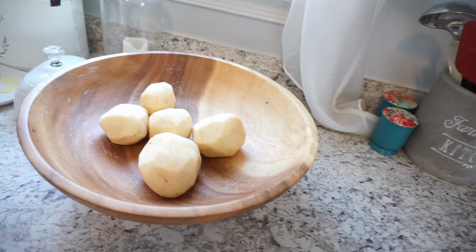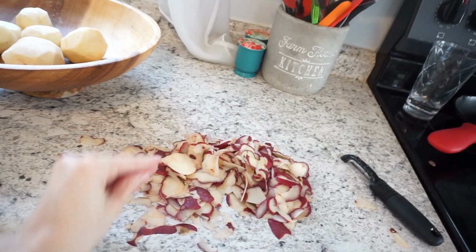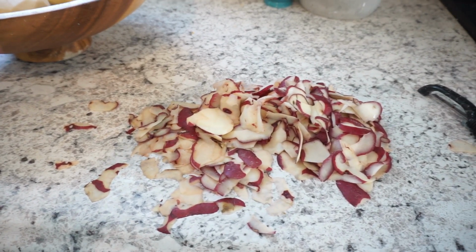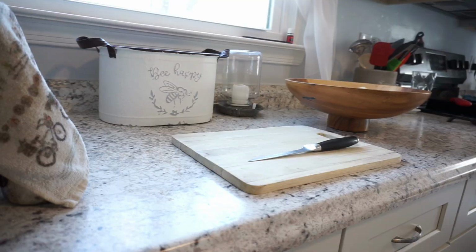Here are the potatoes that Eli peeled. Here's all the peels, and we're gonna take these and place them in the pig scrap bucket after maybe heating them up a little bit.